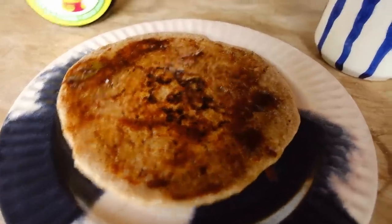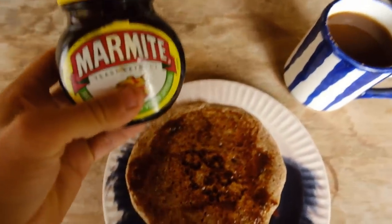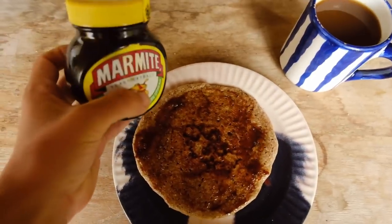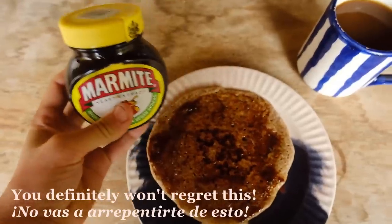It's another pancake, this time with Marmite on it. If you don't know what this is, it is a delicious spread which you can put on bread and toast and sandwiches. It's very popular in the UK and I highly recommend you get some and you try it.